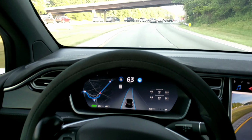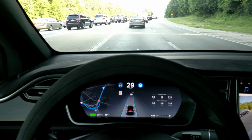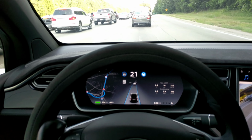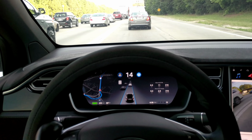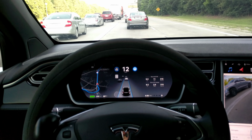Well, it's speeding up. Whoa, whoa! It's slamming on the brakes. I didn't do any of that. That's all AutoPilot, slamming on the brakes. It should have noticed that. It seemed like it was going to slow down, and then it didn't. And then all of a sudden, it just slammed on the brakes. But at least we didn't hit anybody.